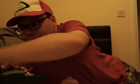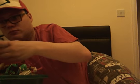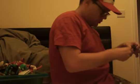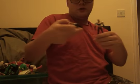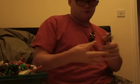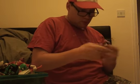Alright, what else? So I think this is from Power Rangers Megaforce. Yep, this is Robo Knight from Megaforce. It's just a little Robo Knight figure. And then you have him in his robot form. This is just a simple plastic coating of his robot form over him. So you just place it on, just like that.